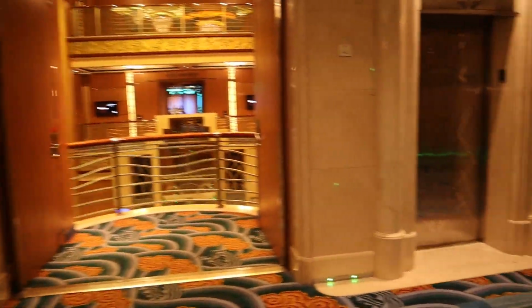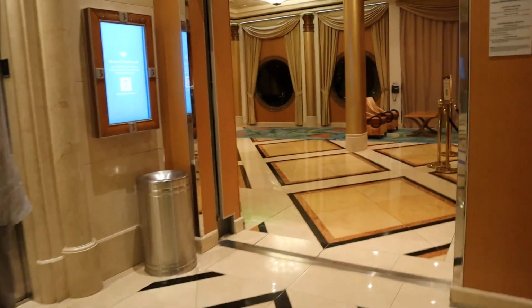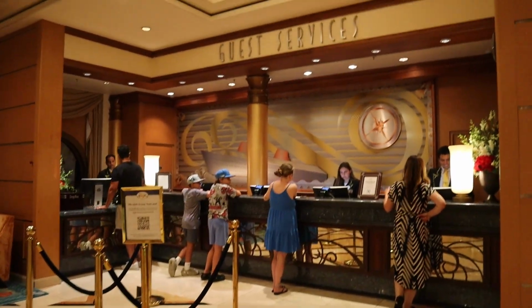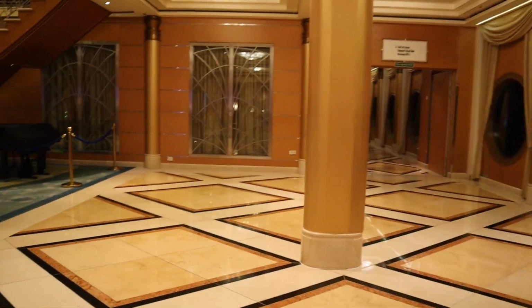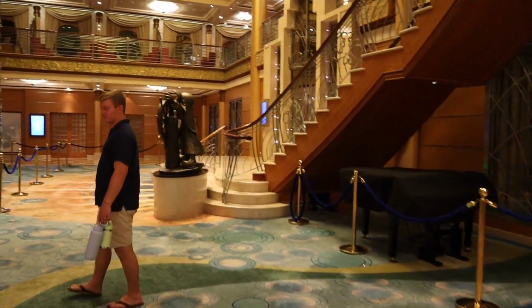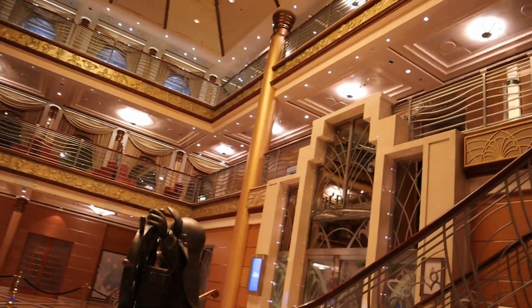All right, let's make our way down to deck 3. So as we go here, deck 3, this is where you're going to see guest services. Now, guest services is open 24/7, so they are always there to help you if you need. This area is where they usually have a lot of photography backdrops, musicians and stuff around in the evening times. This is going to be the main atrium. As you can see, it goes up.